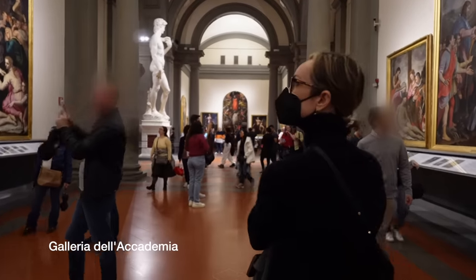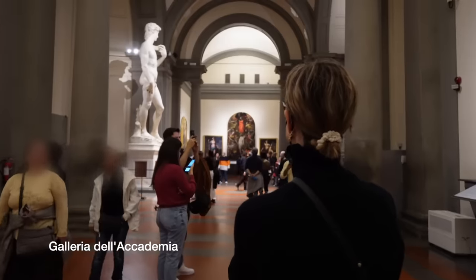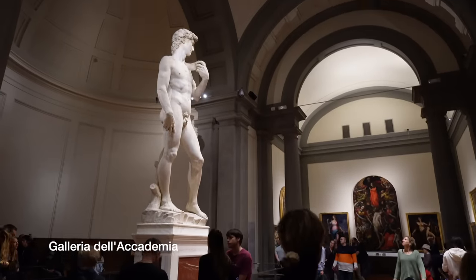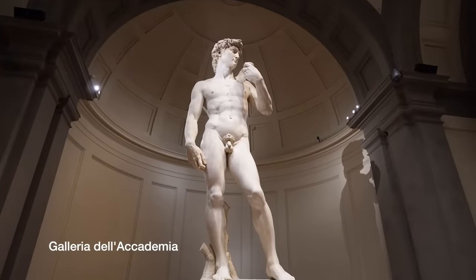And here we are. This is Michelangelo's David, which sounds a bit silly, but it's so much larger than I thought it was going to be in person. It is 17 feet tall, made entirely of marble, and it's exquisite.